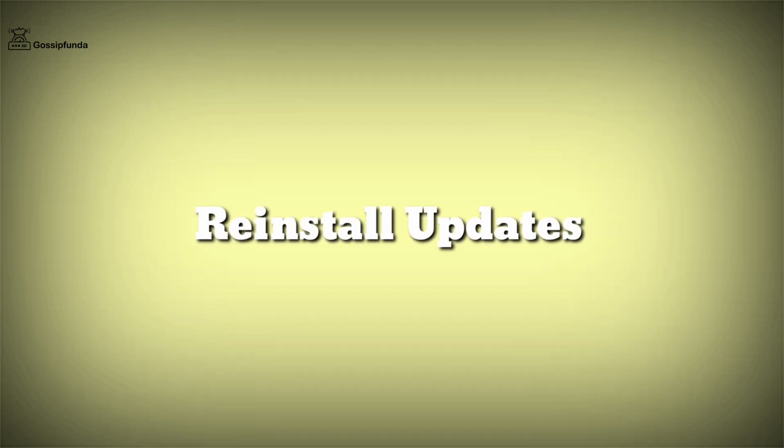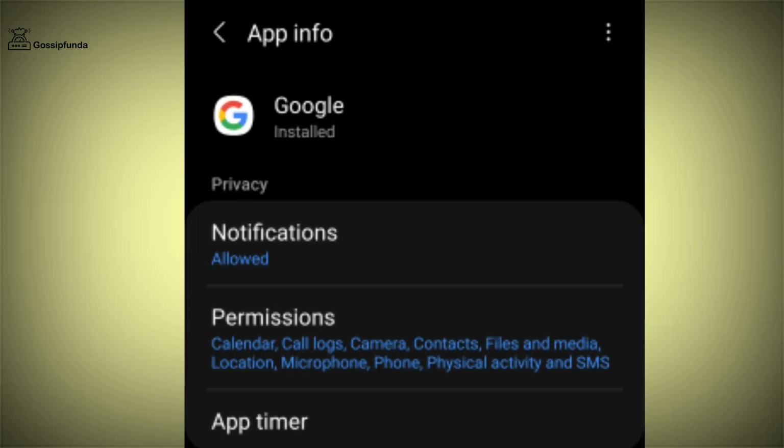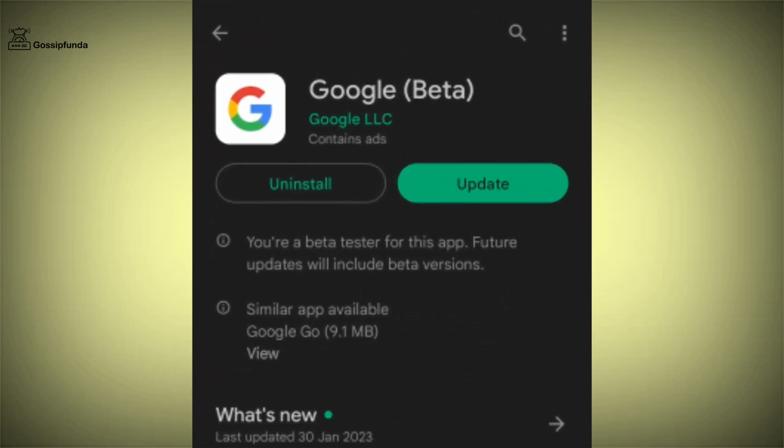Third way is the reinstallation of updates. To do this, open settings, go to apps, tap on Google, tap on this three dot option, and here you will get an option of uninstall updates. Now go to Play Store, search Google and reinstall the update. Also don't forget to check the system update of your device.